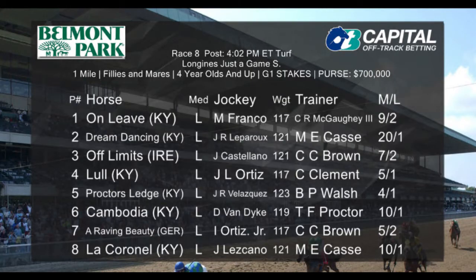On to number 8, La Coronel. Mark Casse, Jose Lascano, 10-1 on the morning line. This horse last time out did race against the likes of Proctor's Ledge, On Leave, Dream a While. I thought that performance, a 6th place performance, only beaten 3.5 lengths. Kind of tough to gauge that day. Really, nothing was closing. Proctor's Ledge kind of sat a little close to the pace.